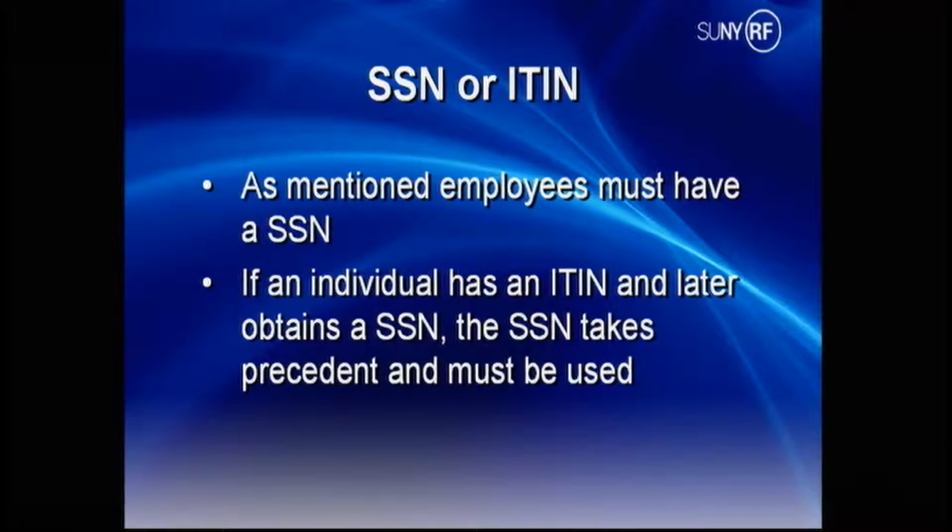Now we just wanted to touch upon Social Security number versus an ITIN. I had mentioned the employee has to have a Social Security number, but there are times, I've seen it with fellows that are non-citizens who get an ITIN, and later they become an employee. In that case, they have to obtain that Social Security number, and the Social Security number now takes precedence. The ITIN is not the key number at that point.